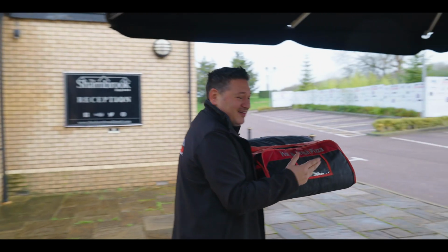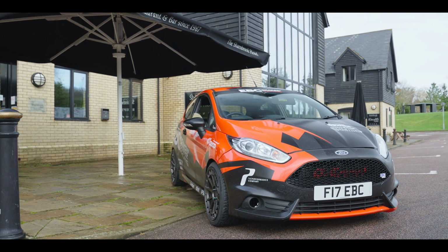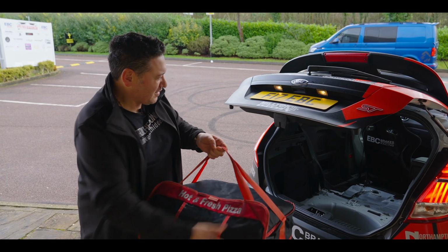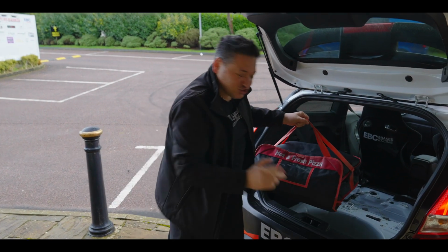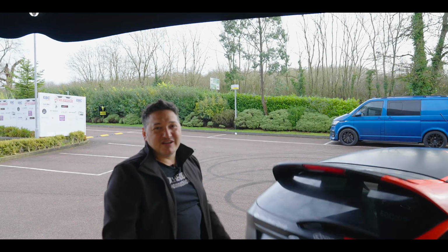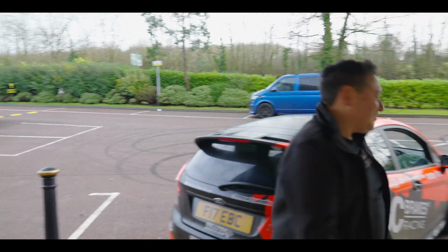This car looks like a race car. And you know we love that at Sharnbrook. First rule of pizza delivery, keep the pizzas straight. Second rule of pizza delivery, please tell me there's fuel.